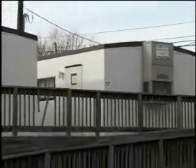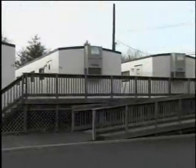You'll also hear that we can cut costs simply by adding trailers. By the time we bring the trailers up to code, make the county requirements be met, and comply with the Americans with Disabilities Act, the trailers actually cost almost as much as a bricks and mortar classroom.